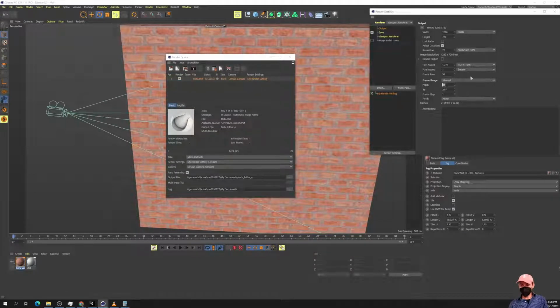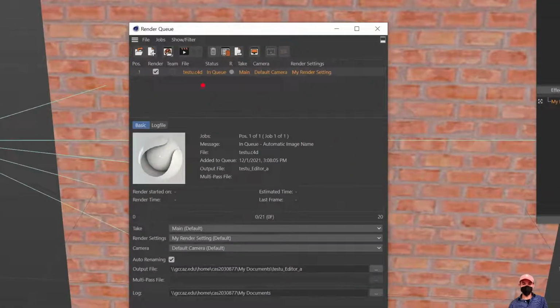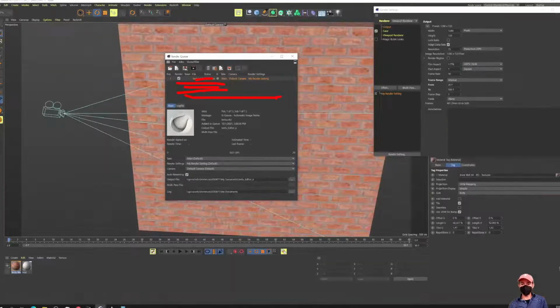And then you could say 20 to 500. Yeah, I could just set them up in the queue, and then leave it all to run. Yeah, if it quits there, then it'll start the next job and do the jobs sequentially.